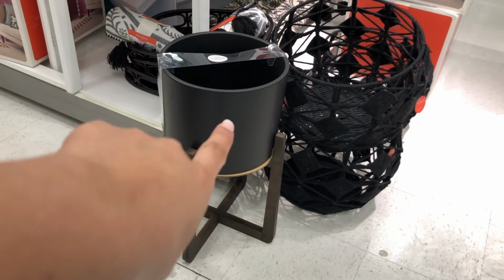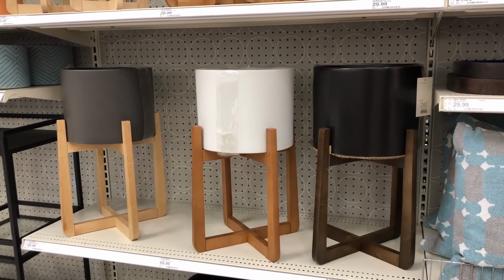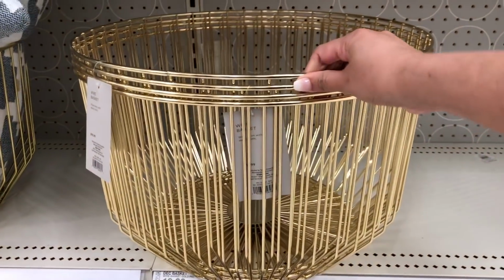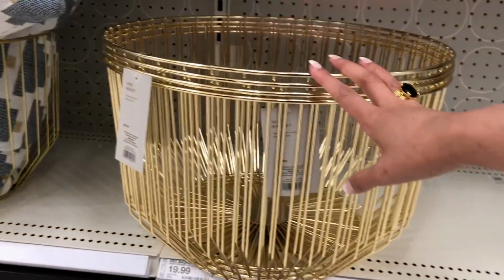So I found what I was looking for, the tree right there. But again, they have it in so many different colors, so I don't know what color I want. Look how cute these baskets are. And they have them with pillows right there. I don't have anywhere to put them though.